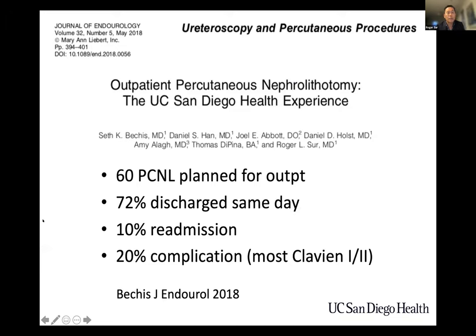In fact, this is a series we wrote up in 2018 of 60 outpatient PCNLs. Of the 60 that we were going to send home, we only sent home 72% of them. We didn't send all of them home. Of those 72% that were sent home, 10% came back and 20% had a complication, mostly Clavien 1 and 2.